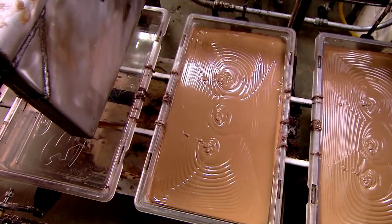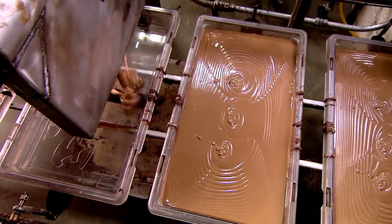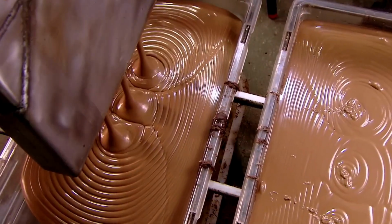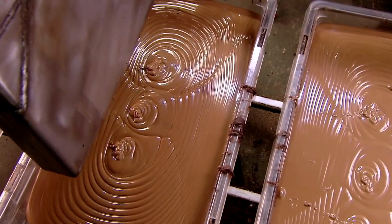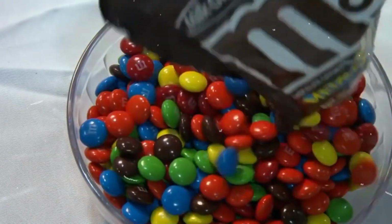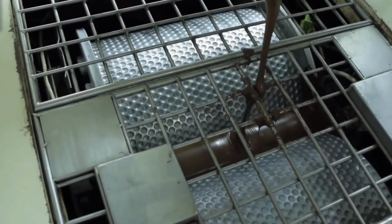The melted chocolate is set to be tempered at a standard optimum temperature in large trays. Workers smooth out the chocolate in the trays, carefully ensuring the thickness of the chocolate layers. This process is essentially the same for all types of M&Ms. Then, to prepare the candy's chocolate centers, melted chocolate is deposited into miniature mold trays. To make these centers the size of our M&Ms, a special nozzle is used.